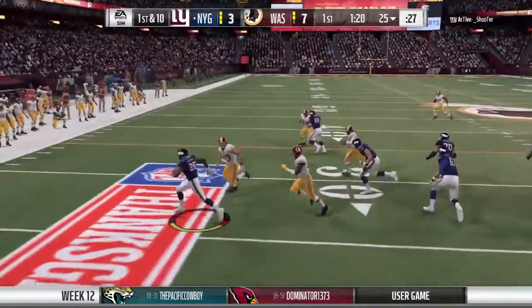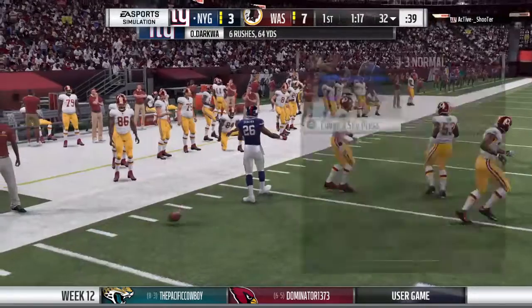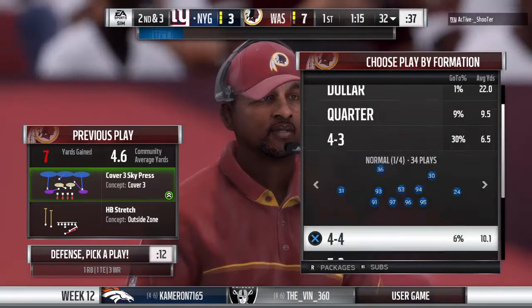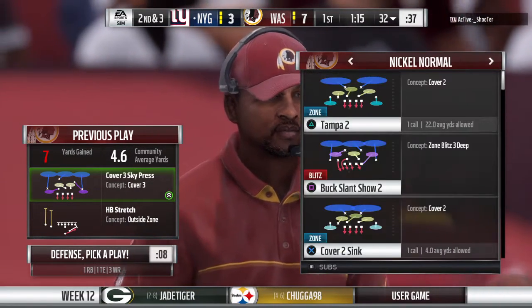Here's Darkwa. And he'll work his way across the 30 to the 32. 7 yards on the pickup there, and it'll leave him with a 2nd and 3. Well, they're making an effort to get the ground game going tonight. So far, it's working. I like what we're seeing from the offensive line.